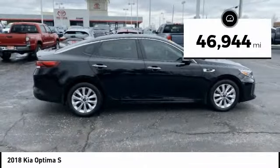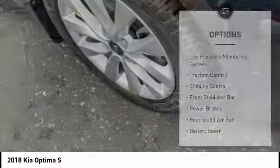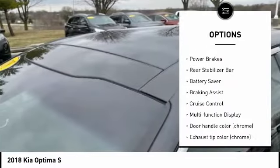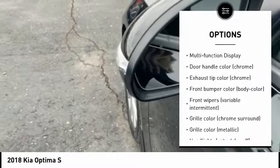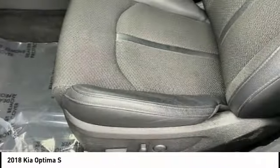This vehicle has less than 50,000 miles. Here are some of this vehicle's great options: tire pressure monitoring system, traction control, stability control, front stabilizer bar, power brakes, rear stabilizer bar, battery saver, braking assist, cruise control, multifunction display.